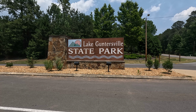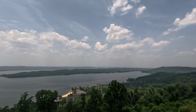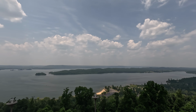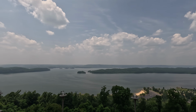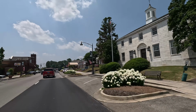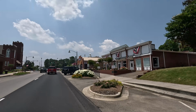Tons of stuff to do, right. Close by is Lake Guntersville State Park, a beautiful state park. You can go over there and hang out. There's zip lining over there. There's trails over there. There's all sorts of things for you to do. And then it's a short drive right into town, into Guntersville, where you have all the things that you're used to, all the restaurants, all the stores to buy things.